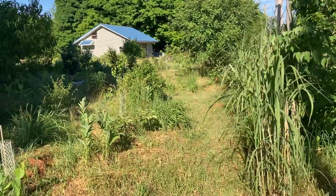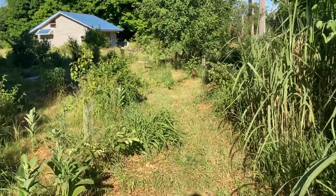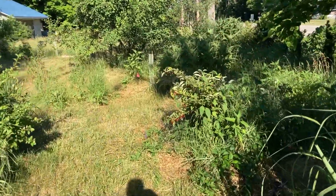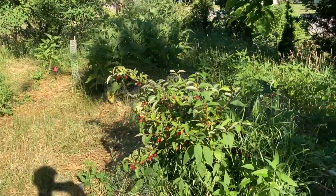Good morning. Thought I'd do a little garden walkthrough, June 23rd, 2022. Did one of these a few weeks ago, but just want to show a couple of things that are updated.